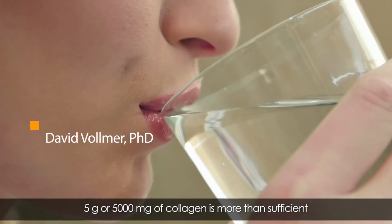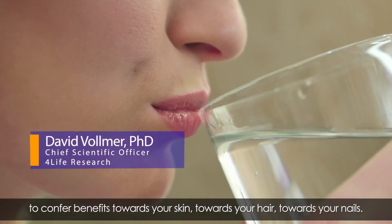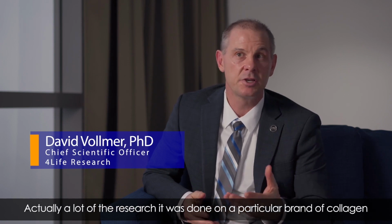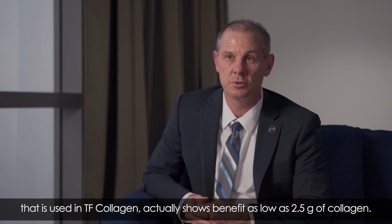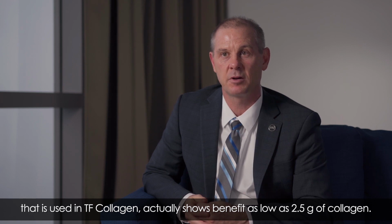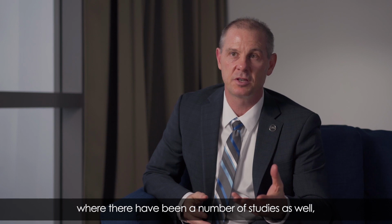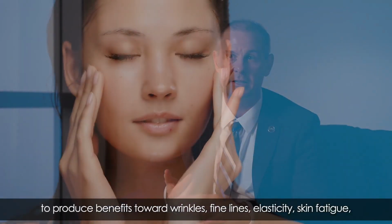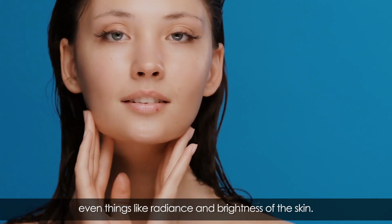5 grams, or 5,000 milligrams, of collagen is more than sufficient to confer benefits towards your skin, your hair, your nails. Actually, a lot of the research that was done on the particular brand of collagen used in TF Collagen shows benefits as low as 2.5 grams of collagen. In this case, we have 5 grams, where there's been a number of studies to produce benefits towards wrinkles, fine lines, elasticity, skin fatigue, even things like radiance and brightness of the skin.